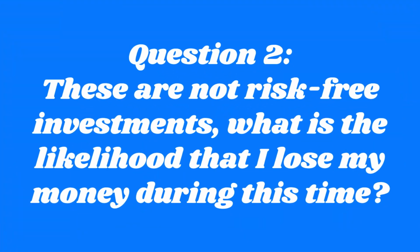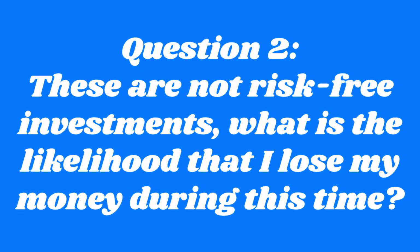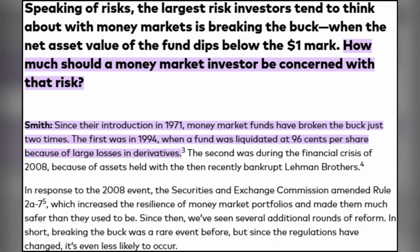The second question you might have is, since these aren't risk-free investments, what is the likelihood that I lose my money during this time? According to Vanguard.com, this has only happened 2 times since the inceptions of these funds in 1971, which were in 1994 and 2008. Now, this is even less likely because, quote, "since then we've seen several additional rounds of reform." In short, breaking the buck was a rare event before, but since the regulations have changed, it's even less likely to occur.